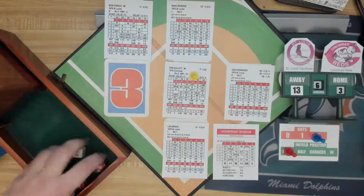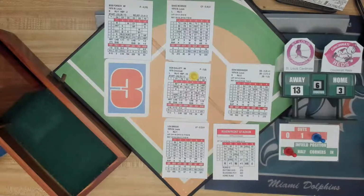Gullett's going to pitch to Brock. Lefty on lefty makes sense, although it really doesn't matter. Both these pitchers, the entire Reds pitching. I'd like to know how this team won the 76 World Series. Oh yeah, that's right. They had the best lineup in baseball. Maybe in 1976, pitching doesn't win championships that year. Gullett will pitch.